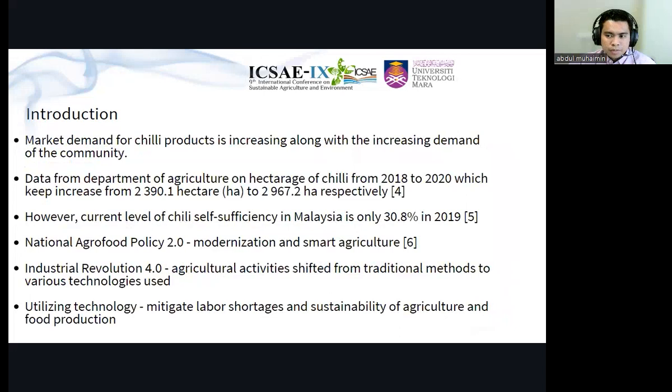The market demand for chili products is increasing along with the community's growing demands. This can be seen from the statistical data from the Department of Agriculture on the chili hectarage from 2018 to 2020, which keeps increasing from 2,390.1 hectares to 2,967.2 hectares in 2020. However, the current level of chili self-sufficiency in Malaysia is only 30.8% during 2019, which contributes significantly to the high food import costs and increases national food security concern.